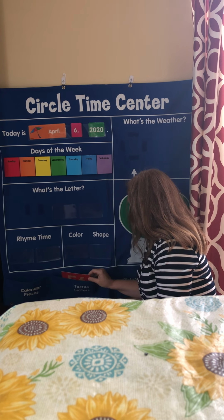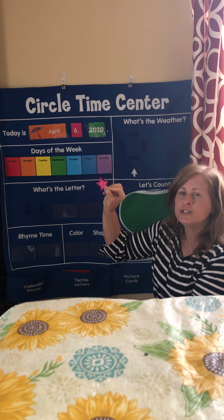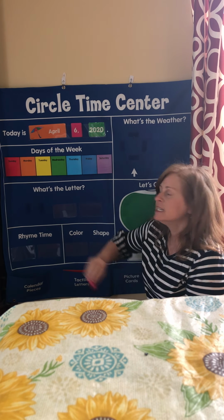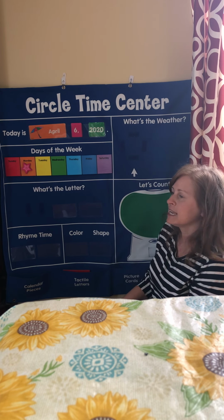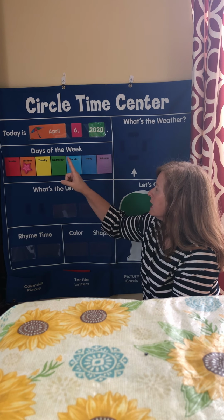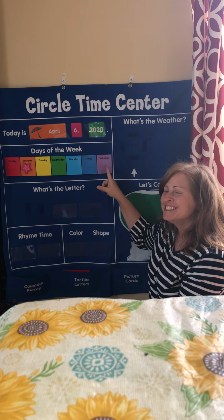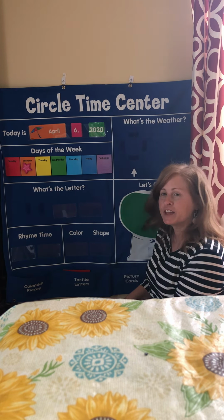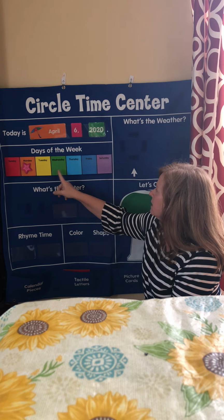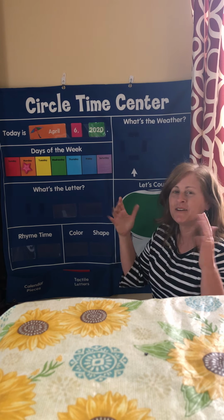Let's see. We need our star. Where's our star? Here it is. What color's our star? Pink. Good job. Let's see what day it's going to be. Today is orange. It's Monday. Let's say our days of the week. Sunday, Monday, Tuesday, Wednesday, Thursday, Friday, Saturday. Good job. Let's say the colors. Red, orange, yellow, green, blue, purple. Good job.